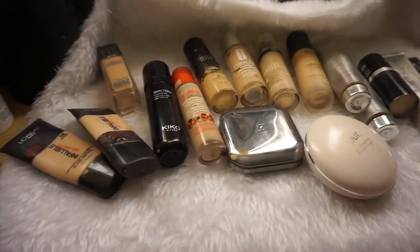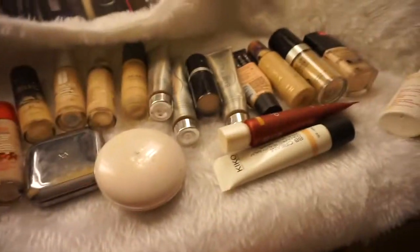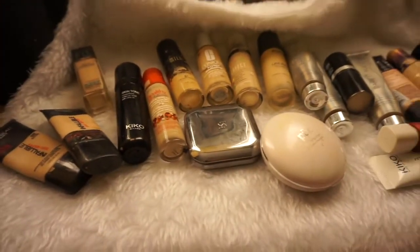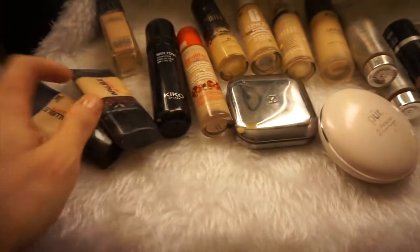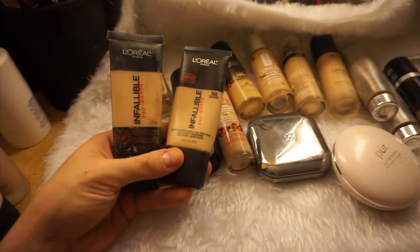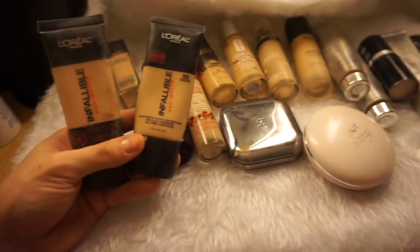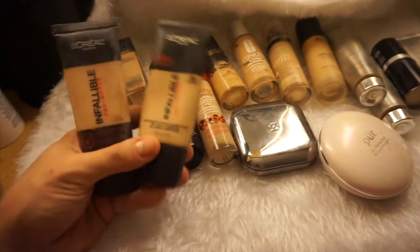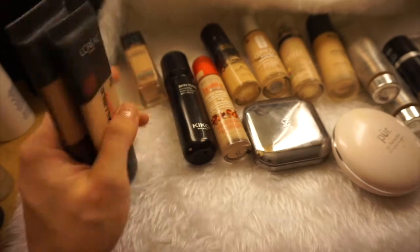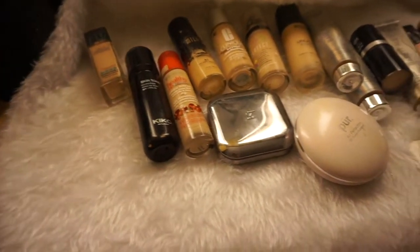Now we have the probably most difficult and biggest category, which is foundations. I've accumulated quite a bit. So I have the L'Oreal Infallible, of course. I've used this in the Pro Glow. This is the Pro Matte. This is 105 and 101 shades. I'm somewhere in between both of these, so I mix them. I'm probably going to keep them because they're tiny. They don't take up a lot of space. And I just really like it.